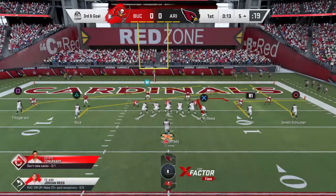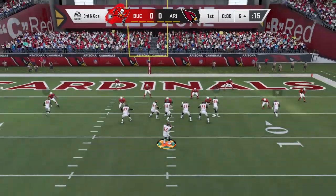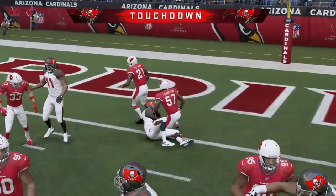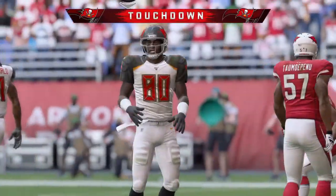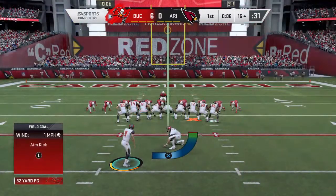Now from back at the 5, this is 3rd and goal. From the gun, it's Brady. And he's into the end zone for a Tampa Bay touchdown. A 5-yard touchdown as his guys are able to strike first here in this opening quarter.